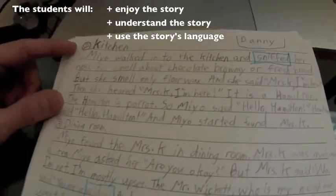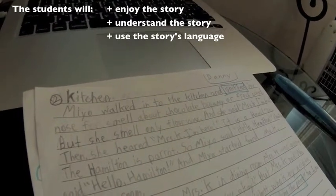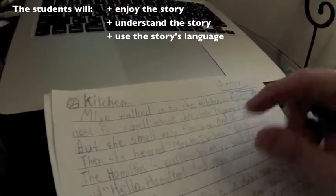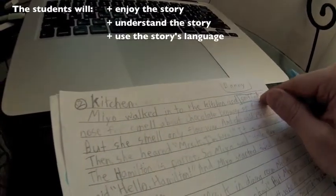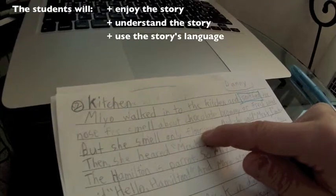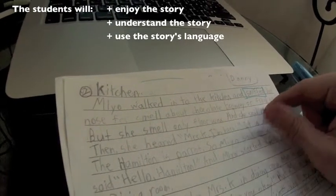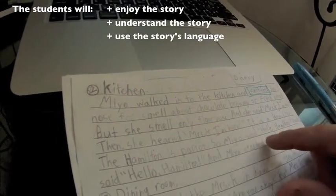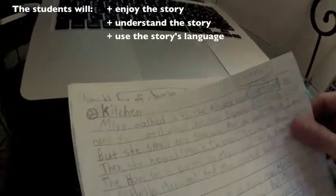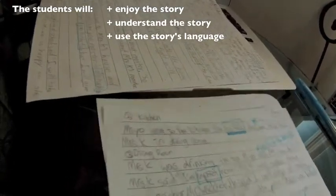This is kind of a tedious story because it has a lot of subtle things and not a lot happens. No one's dying or saving anyone. But this person said Mia walked into the kitchen and sniffed for chocolate and fresh bread. That's right. She smelled only floor wax. That's an excellent show of understanding. Then she said, Miss K, are you there? And she heard the parrot say that too. Then she said hello to the parrot, and the parrot said hello back. Those are all the details, so that would be excellent.